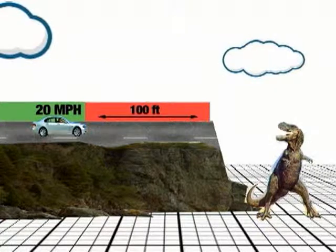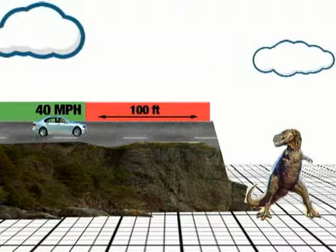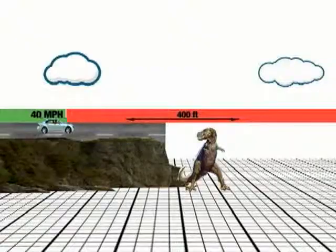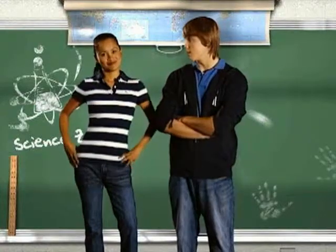Right. At 20 miles per hour, it took 100 feet to stop. Double the speed, 40 miles per hour, then the stopping distance will be doubled twice, to 400 feet. And our driver becomes history. Is he killed by the fall or the T-Rex? Well, either way, it looks pretty bad.